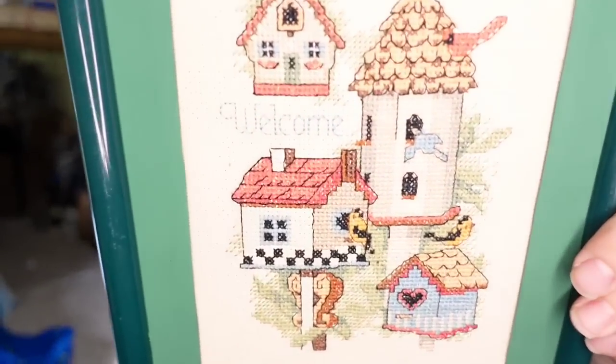Over on the other platforms, some really great sales. So first up is from my private pick at Miss Linda's. It is this cross-stitch welcome that Miss Linda did. It sold for $20 plus shipping over on Facebook Marketplace.